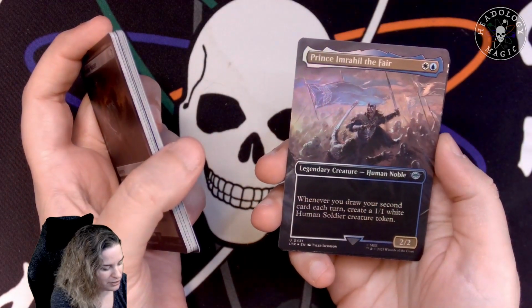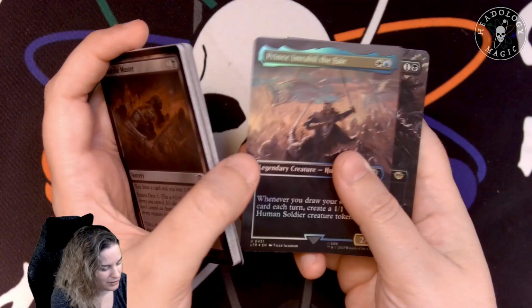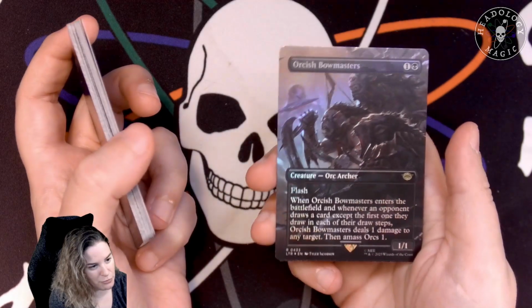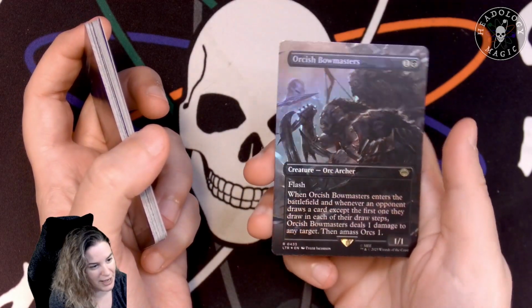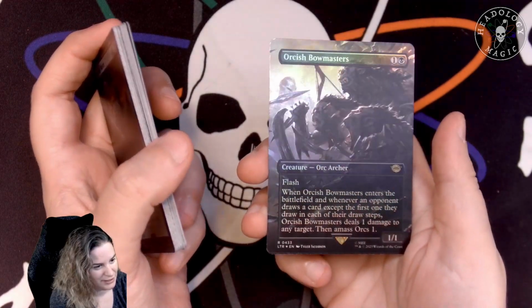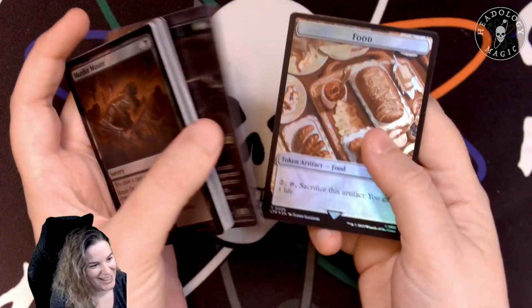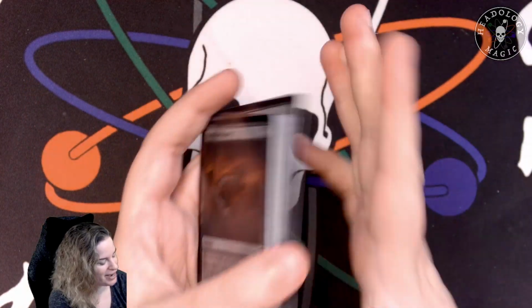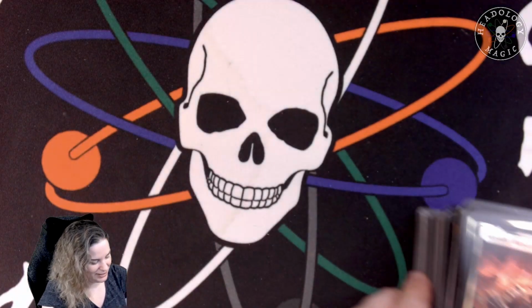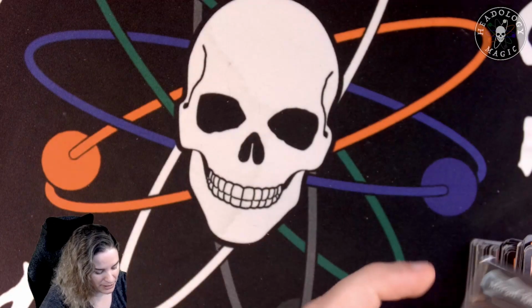Foil Prince Imrahil the Fair. Full art. Really gorgeous art. Oh, and an Orcish Bowmasters foil full art. That is pricey. Such a good card. I really hope it doesn't get banned right away. All right. Anyway, food and Orcish army, and that's the end of that box. A very, very nice time opening.